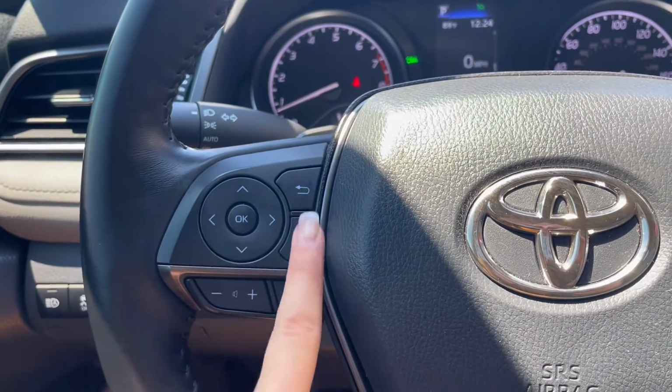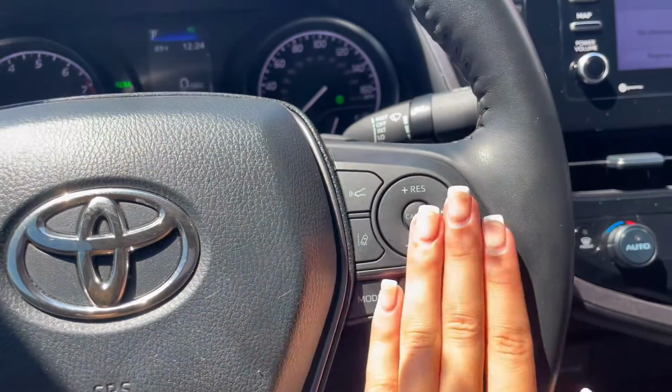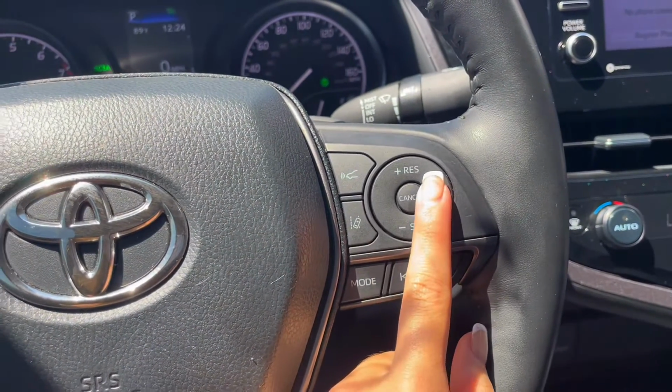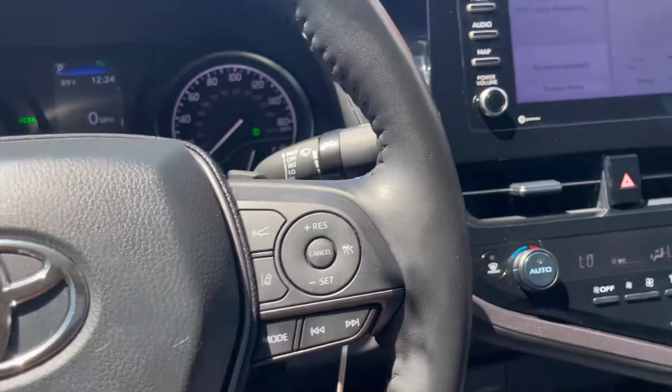Discover more within that right over here, and then next to that you have your hands-free calling and voice commands, volume for your station, and then over here you have your cruise control settings, adaptive cruise control, lane keep, pre-collision alerts, mode and tune control for your radio.